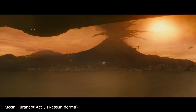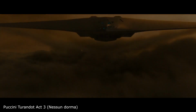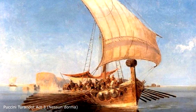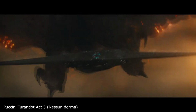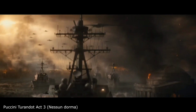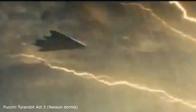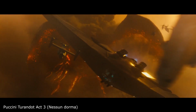You know what, let's talk about this aircraft, why not? Thanks to recent merchandise and some viral marketing, we now know the name of this aircraft is the Argo, named after the ship that Jason and the Argonauts sailed on from Iolcos to Colchis to retrieve the Golden Fleece. From what we see in the trailers and TV spots, it seems this ship will serve some major importance, such as bringing Rodan to fight Ghidorah, aiding in the final fight, and looks to be where a decent amount of the film will take place.